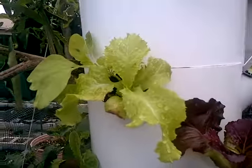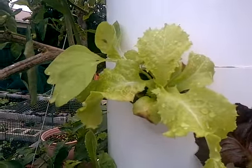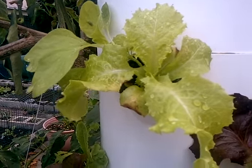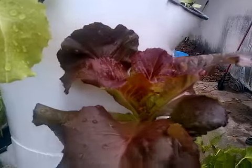Here's a lettuce plant, but it has an amaranth, a seed that got stuck in there. So I'm going to see how that works, and 2 plants for 1, you know. And here's some more lettuce here.